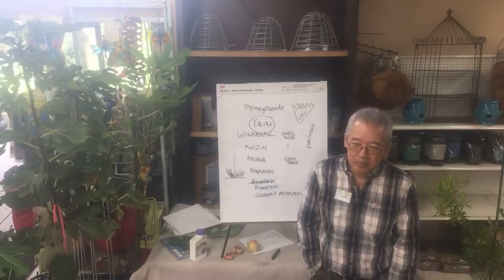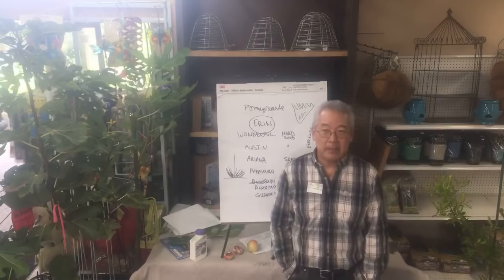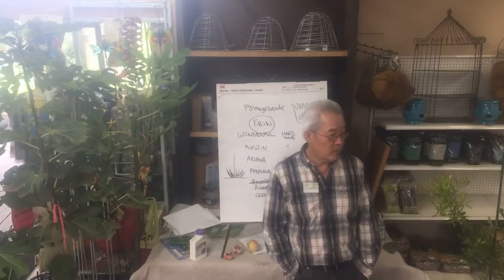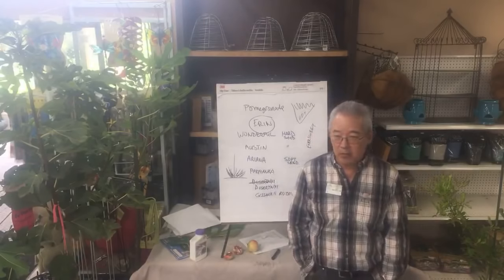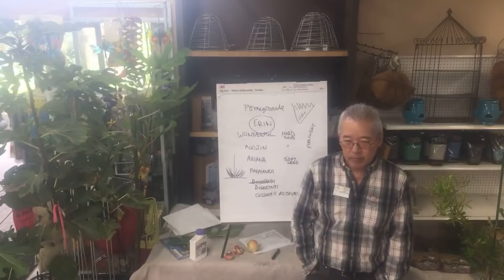Okay, wow. So do they fruit on the new growth or last year's? Interestingly, where do pomegranates form? On new growth, at the tips of the tips.